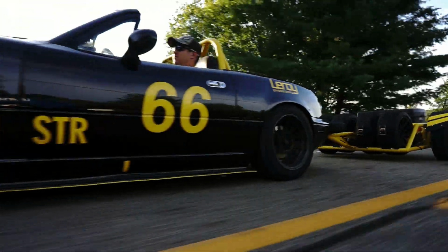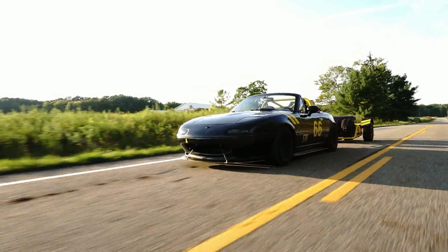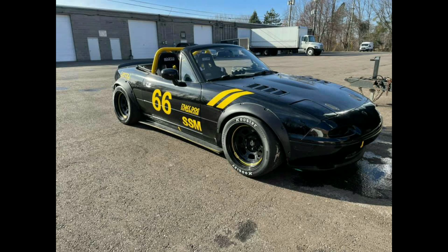Eventually, we started getting more into it. I started adding the vinyl stripes, and the hood vents got on there. We used the car as a marketing tool for a couple of years. It towed our trailers around for a while. Did some promotional stuff with that.